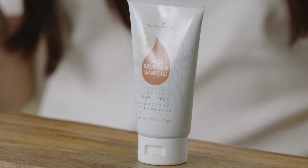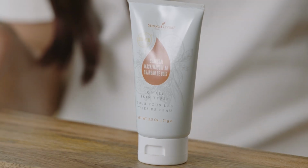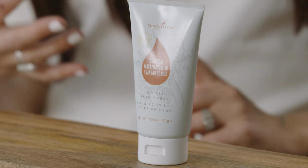Charcoal masks are a popular item on the market right now, but most are loaded with potentially harmful ingredients. We are so excited about Young Living's charcoal mask. It is both a clean formula and effective. Let's jump in and discuss some of the unique ingredients that make up our charcoal mask.